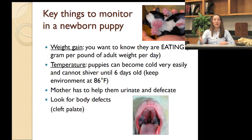And if they're not gaining enough weight, then you can put them alone with the mother so they don't have to compete with their brothers and sisters for milk. Also, their temperature needs to be monitored. Little puppies can become cold very easily.